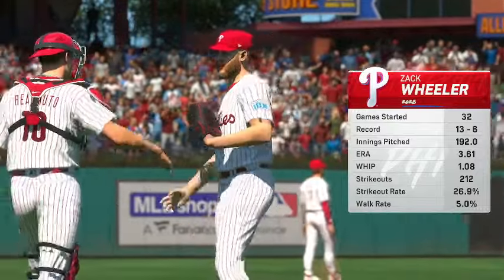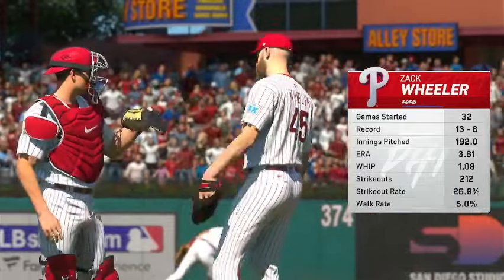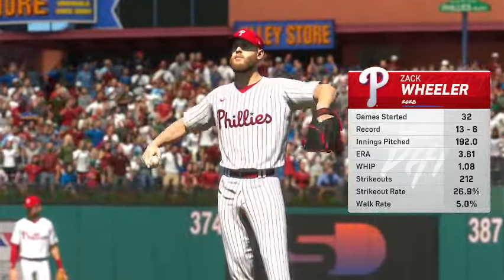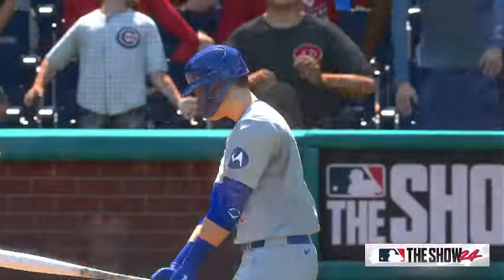About to get started here. And on the hill for the Phillies, Zach Wheeler. What do we have on him? When he's on, Boog, he's really fun to watch. He takes the pressure off entire lineups. And typically, he doesn't need a ton of runs in support. No one should be surprised if he settles in and takes full control of this game.